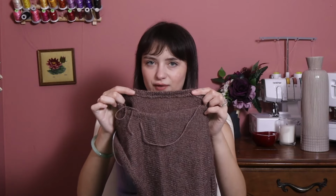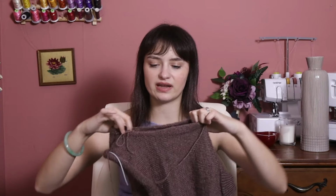But I think the problem is just the size of the armholes and the length of the shoulders. But I don't know. I like the way I finished the armhole. I think it'll look better when it's blocked, but I basically just did a folded hem. I picked up all the stitches, did a purl round, knit a few rows of stockinette, and did a surprisingly stretchy bind off so that it didn't cinch in.